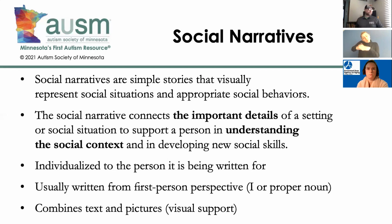And no one likes to do things that they don't understand why it is they're doing it. But if we can explain why it's needed and why it's important, that can help to promote buy-in in doing those things. These are often individualized to the person it is being written for, but if you do have a group, you can start by creating one and then adapt or individualize as needed. I've seen that done quite a bit.